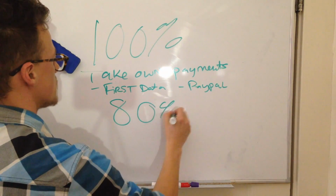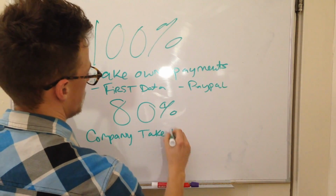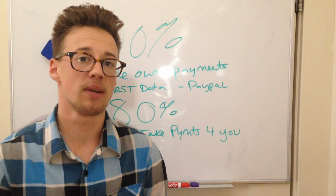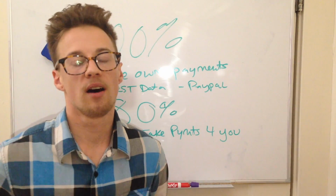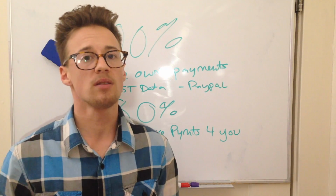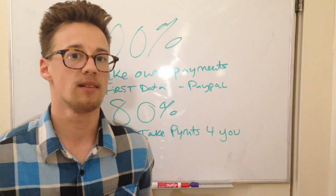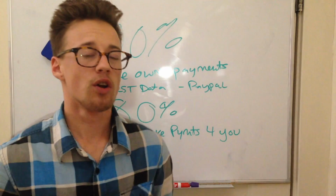Then you'll earn 80% commissions when you let the company take payments for you. The reason for that is they take 20% because they have to pay somebody to take care of their taxes, process the payments, all the overhead. So there's some fees involved with that. And so that's why they give you 80% commissions on that, which is still incredible in this industry and much higher than anything else you're going to find out there. Pretty much every other network marketing company I've seen, the best I've found is 40 to 50% commissions that you get paid out. So 100% or 80%, either way, you're in good shape.